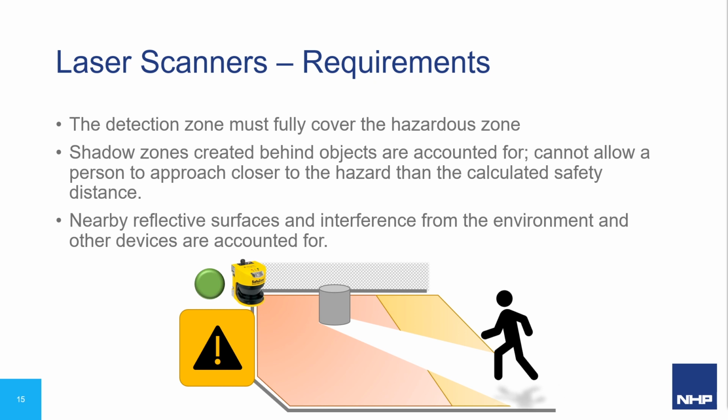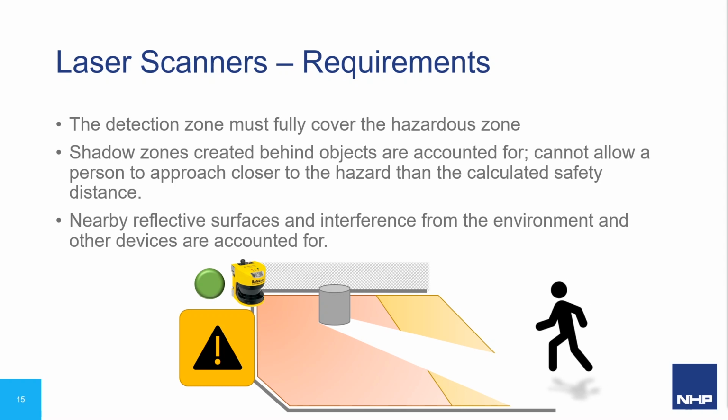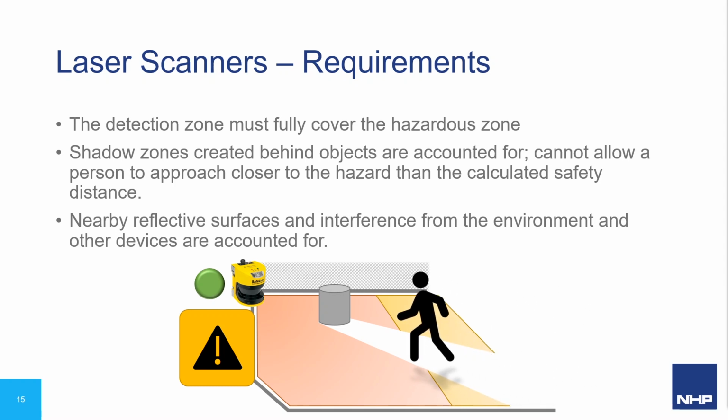With anything, of course, there are some limitations for use and the requirements to install them with these limitations in mind. Laser scanners, of course, can detect a wide arc and in a variety of different zone configurations, shapes, and sizes, so they should be used to their full extent, which covers their entire hazardous area.